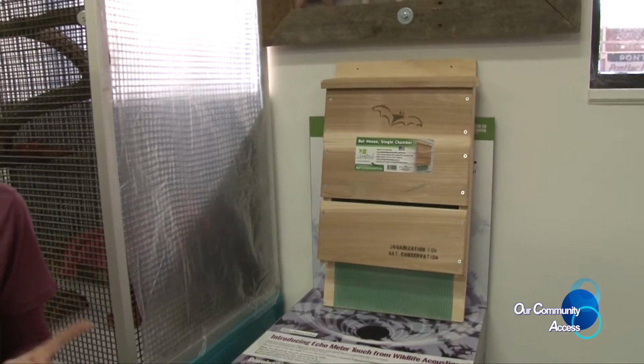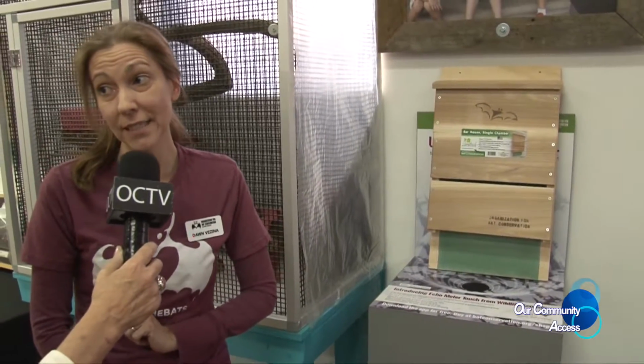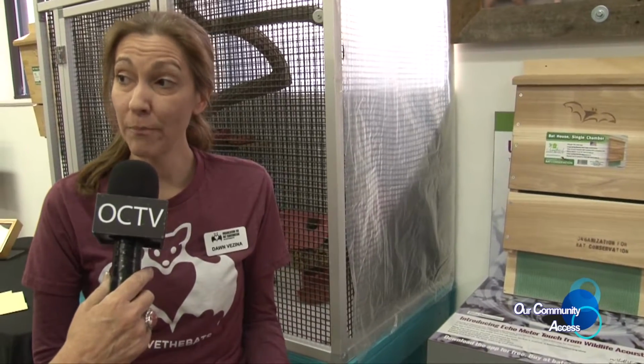Each bat that lives in that bat house could eat about 3,000 pesky insects, including mosquitoes that plague us in our backyards, but also moths and beetles that attack our backyard gardens or our farmers' crops. Some of the fruits and vegetables that bats here in Michigan help to protect are tomatoes, apples, and corn because they eat their insect pests. Oh, that's good to know. So you hear that, everybody? Be nice to those bats.